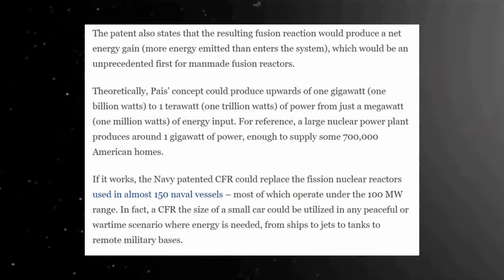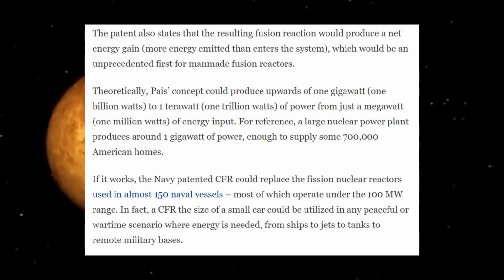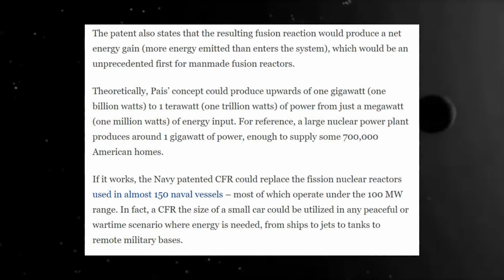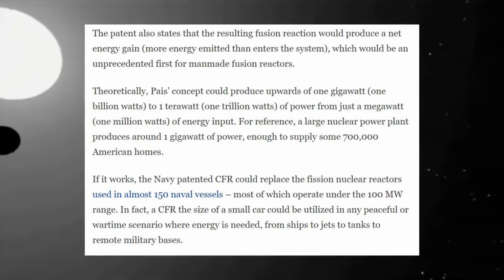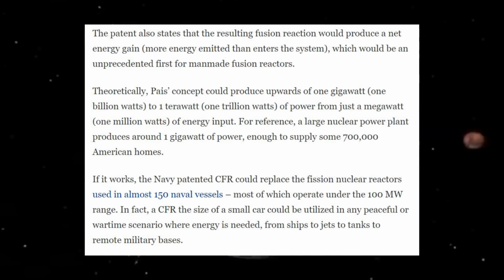The patent also states that the resulting fusion reaction will produce a net energy gain, more energy emitted than enters the system, which would be an unprecedented first for man-made fusion reactors. Theoretically, Pei's concept could produce upwards of 1 gigawatt, 1 billion watts, to 1 terawatt, 1 trillion watts of power from just a megawatt, 1 million watts of energy input. For reference, a large nuclear power plant produces about a gigawatt of power, enough to supply some 700,000 American homes.